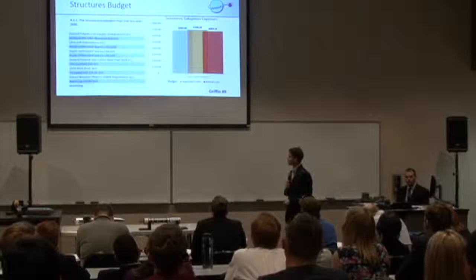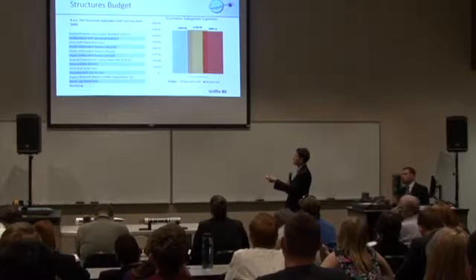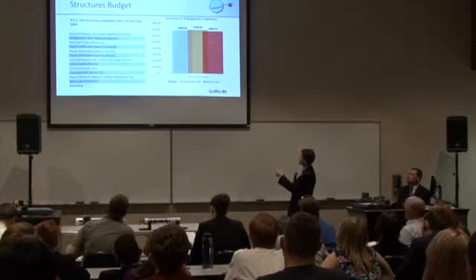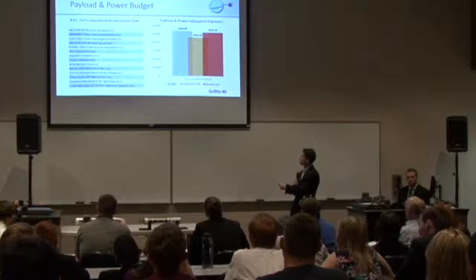Moving into structures budget, each subsystem has its own budget, and that is their first and primary requirement. The structures budget is $690, mentioned here, and can be represented in this blue column here. As you can see, we just barely scraped by with $684. We did purchase all of our items from the vendor McMaster-Carr. Moving on to our payload and power requirement. They had a budget of $540 represented here, and they did a noticeably better job of staying under the budget, but it's not a contest.